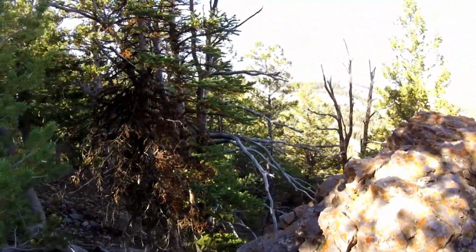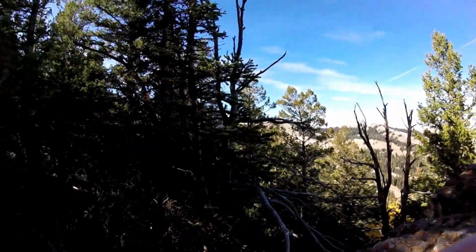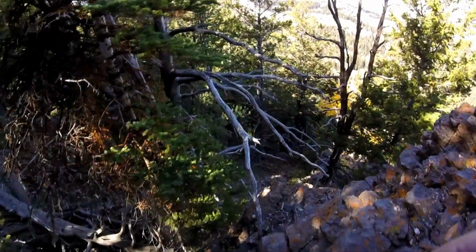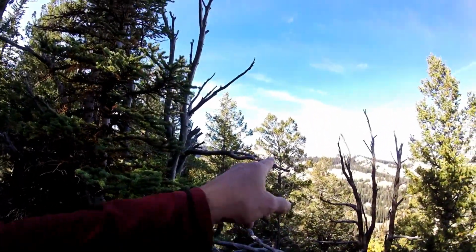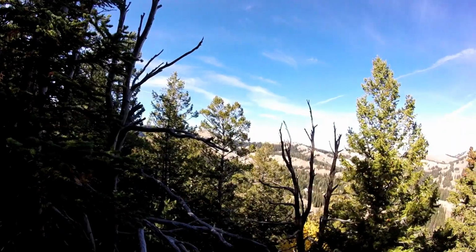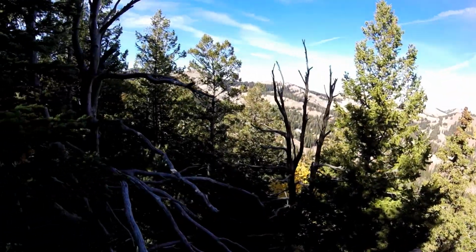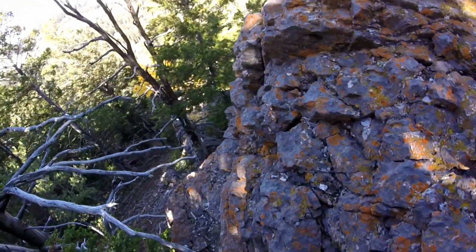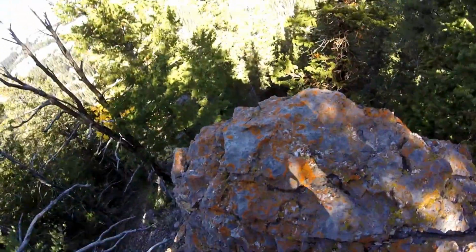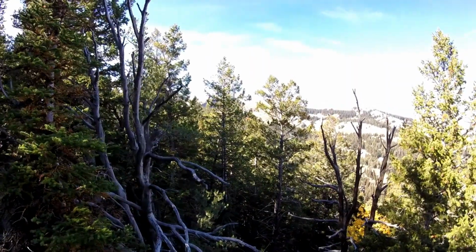Alright, we've got some precarious rocks here. And I'm up here looking. Definitely need to be over there. Canyon. I'm not sure. Crap. Not where I want to be. Shit.